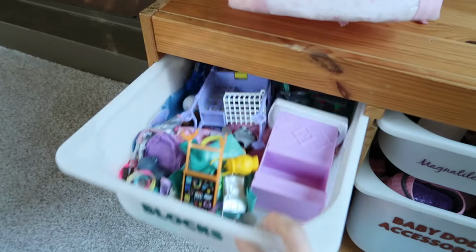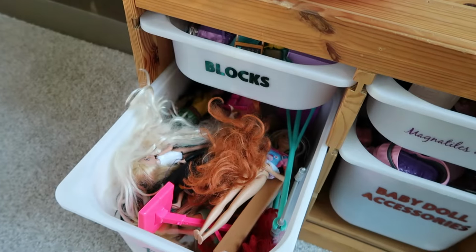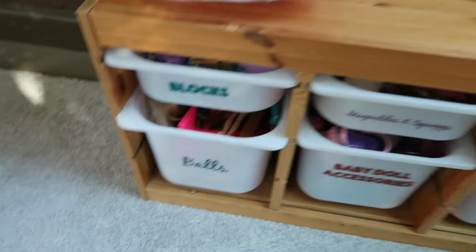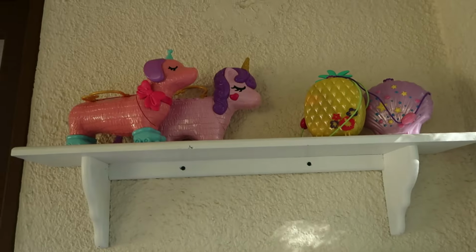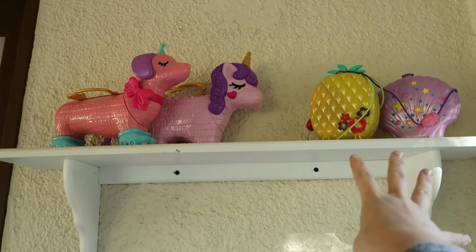And then here we have Barbie accessories, and then Barbie's is here. And then up at the top, the stuff that has really small pieces that I need to make sure Gerard does not get is the Polly Pocket sets.